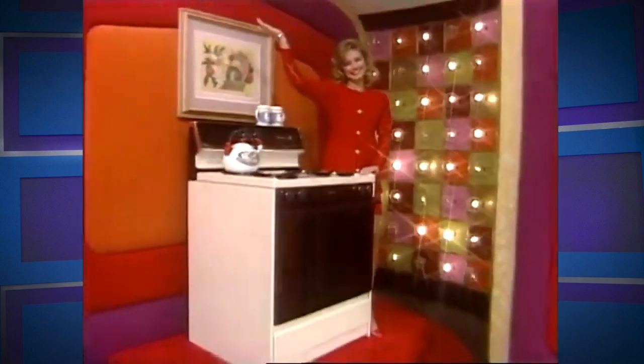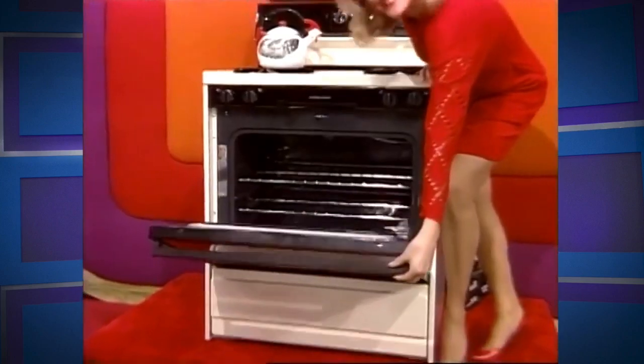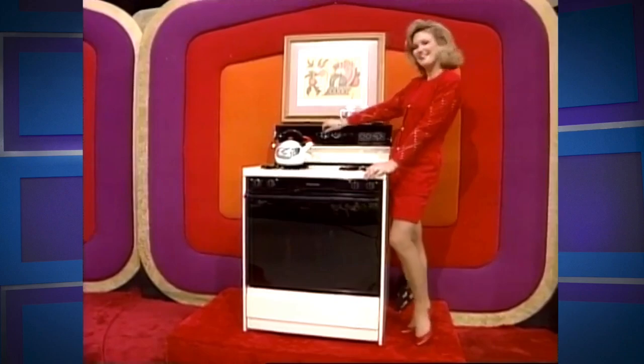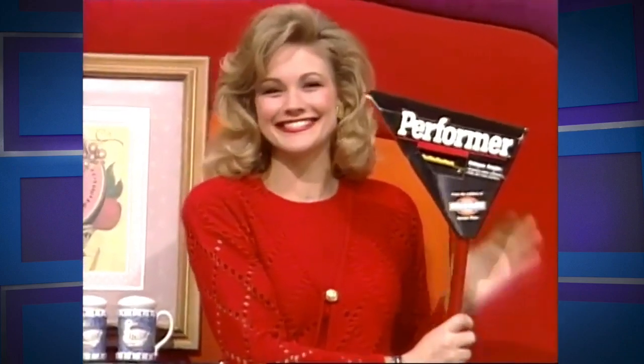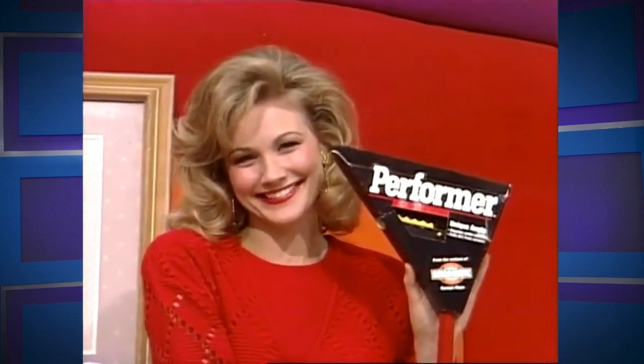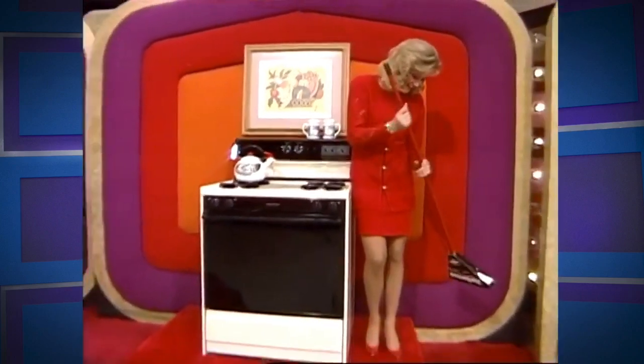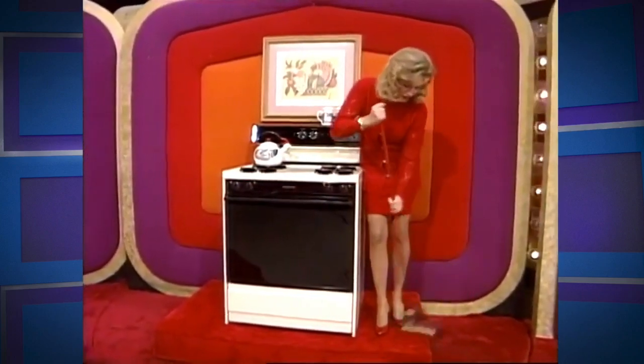A new range. Tire broiler and fuel-saving electronic ignition for high-quality performance in Gibson. The Performer Broom from Roll-O-Matic pulls dirt out of corners, under cabinets, any place that's hard to reach, a new angle on clean. Price, you get the first bid.